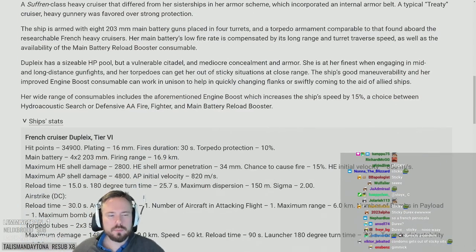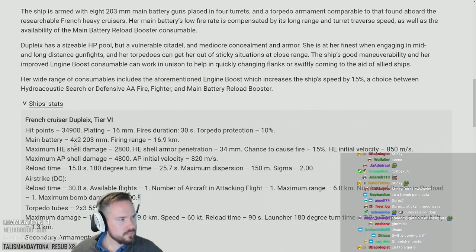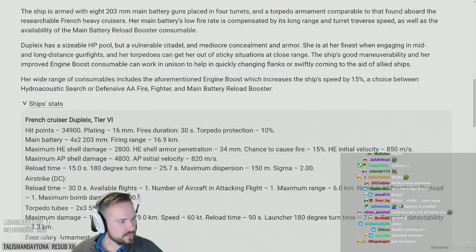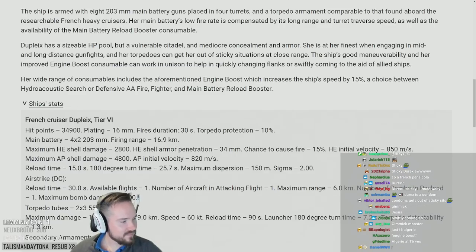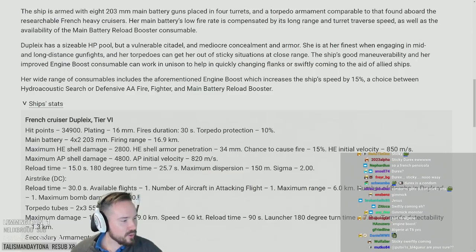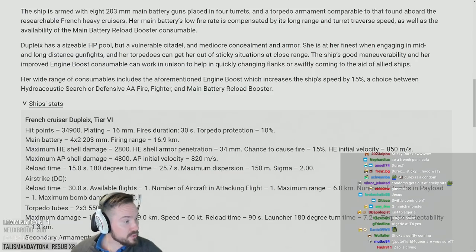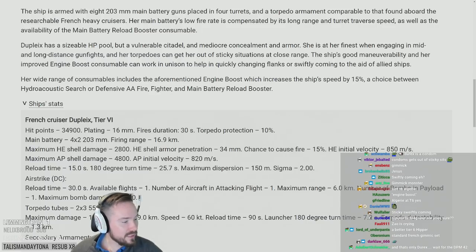34.9k health. That's a lot of health for a tier 6 as well, isn't it? Isn't that a fair bit of health for tier 6? That was a rare case of the Flamu joke emote being high quality. Man, I forgot how good that emote is, by the way, the Flamu whoosh. With literally an arrow pointing over his head.